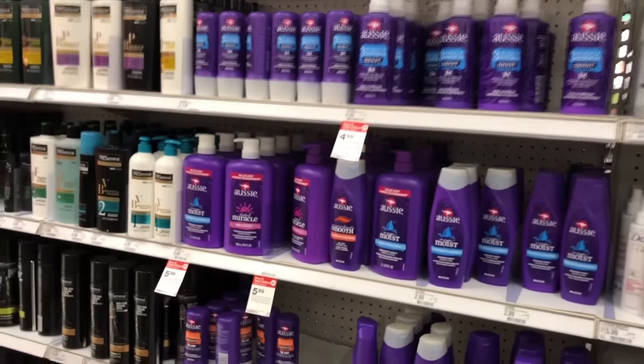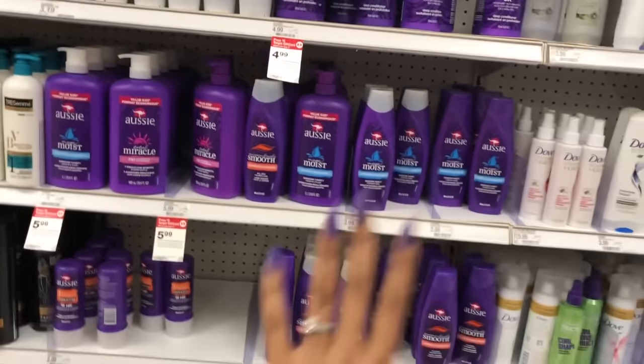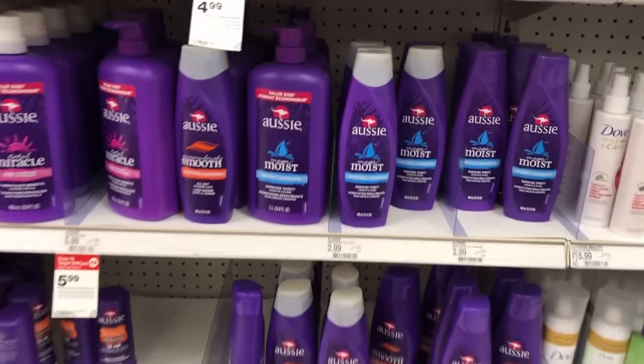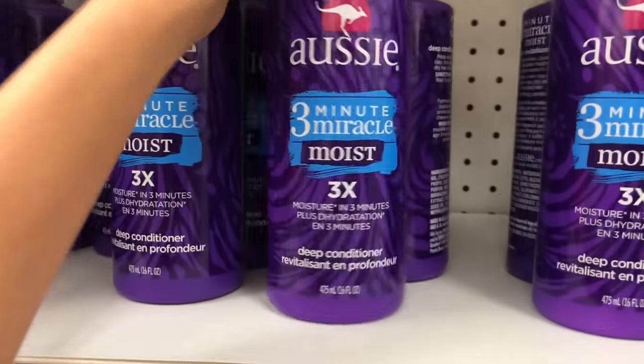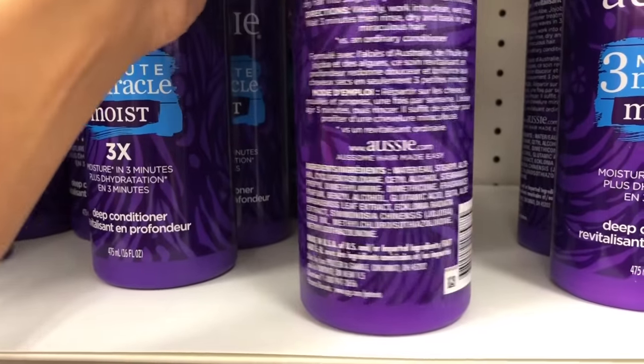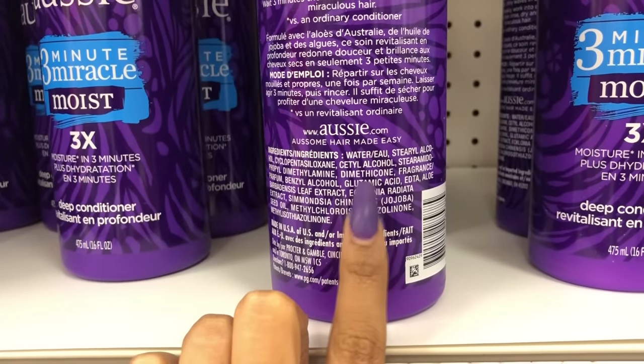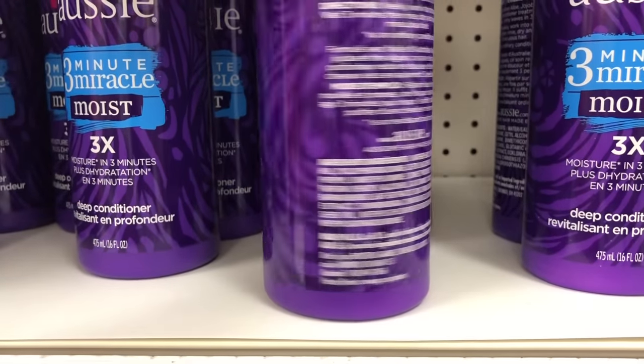So here's one that I have to talk about. I know you don't want to hear it. But Aussie Moist. Everybody loves this, especially because it's so cheap. But if we check the back, the methosulfate. That's why the slip is so good, because it has silicone.